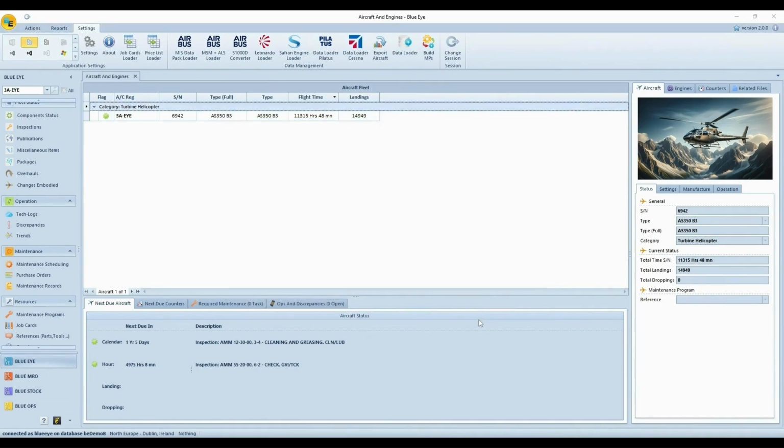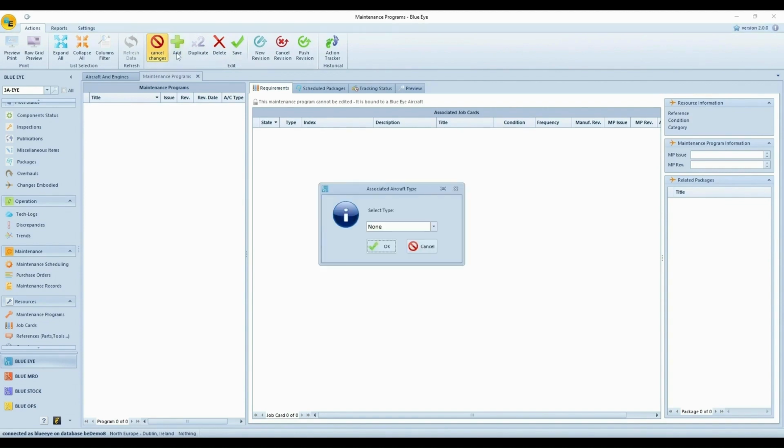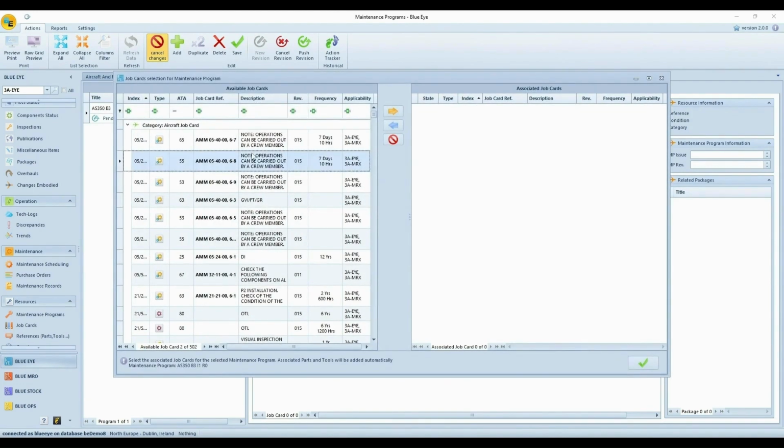We can now create a maintenance program to ensure that all the requirements of your aircraft are met. Open the Maintenance Program module. Switch to Edit mode. Click on the plus button in the main ribbon. Select the aircraft type. Click on the plus button of the associated job cards panel. Select all the job cards we uploaded and add them by clicking on the orange arrow.